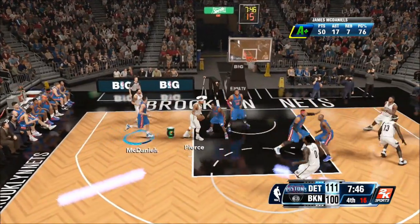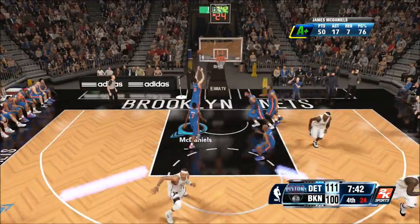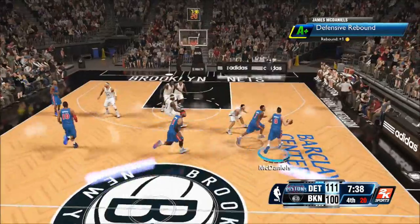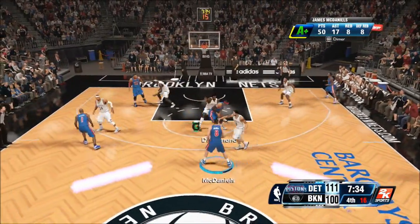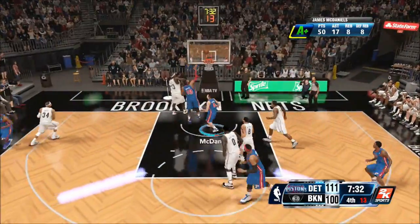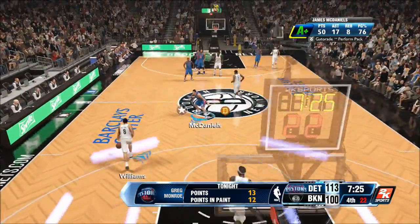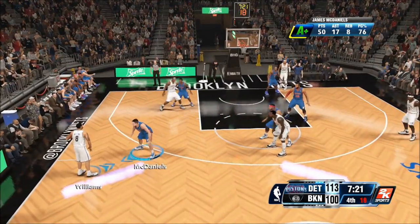He dishes it to Pierce. Fades away. And it's wide right. Hits off the rim. That's an unusual, surprising miss for him. Typically, he's good on those inside. And Drummond kicks to Monroe. Uses the glass to finish the layup. Monroe's got the lead up to 13 now for the Pistons. For Brooklyn, they've gotten just under 45% of their attempts to drop in the fourth. 4 of 9.